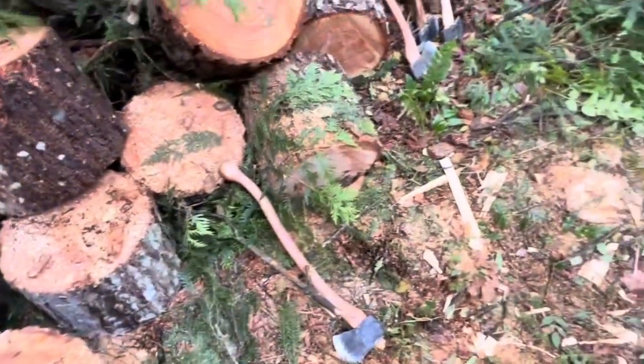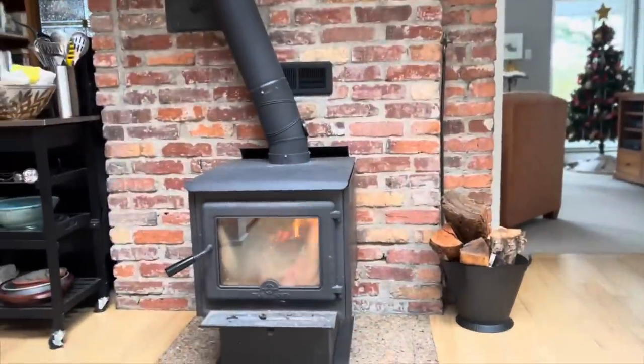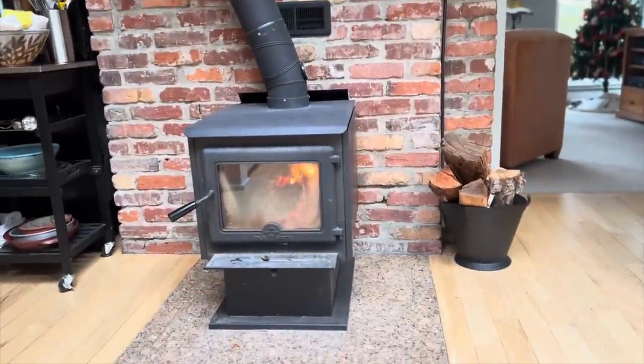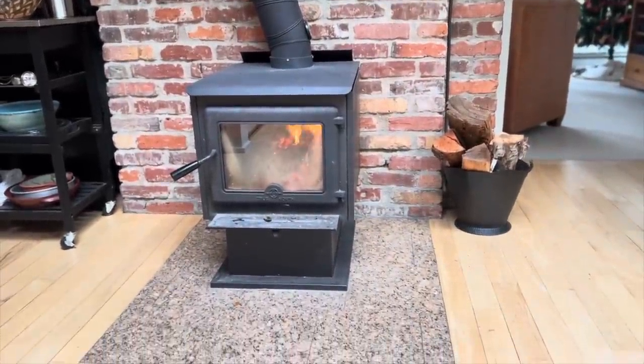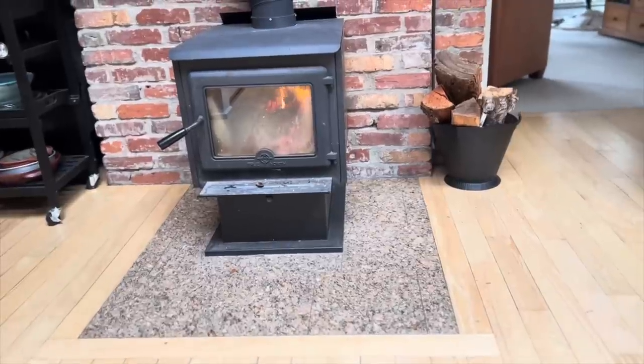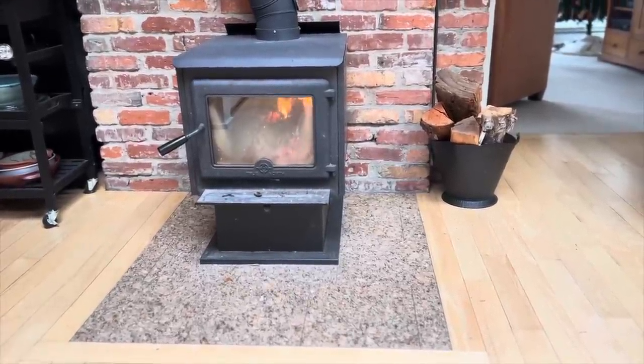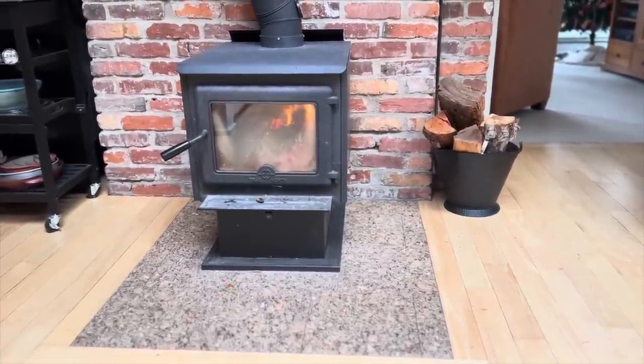So here we are, friends. They're all wonderful axes, and they're all for different purposes. But that J. Daniels axe, yeah, nice. Working our way, well, friends, here we are down at Ken's place. Is that a Pacific Energy? No, True North. It's the Junior Pacific. It looks like a nice airtight stove.